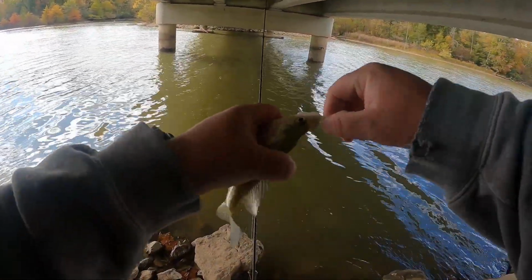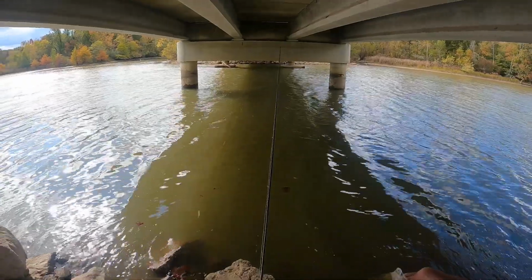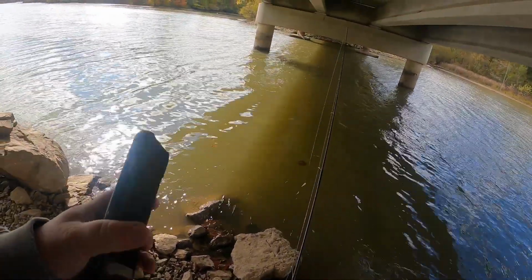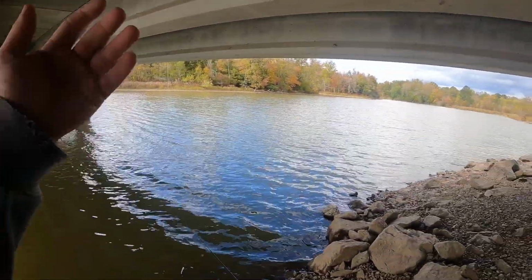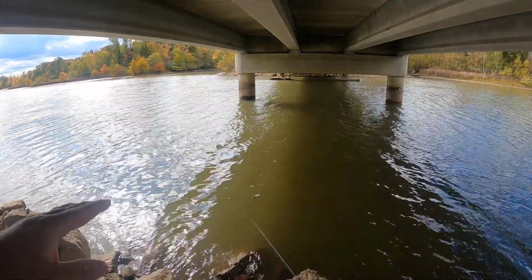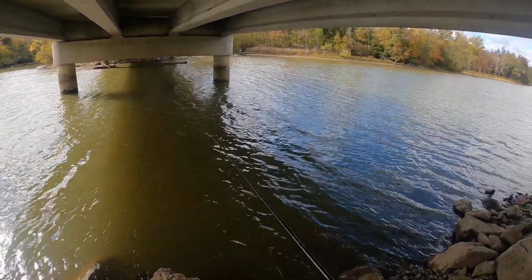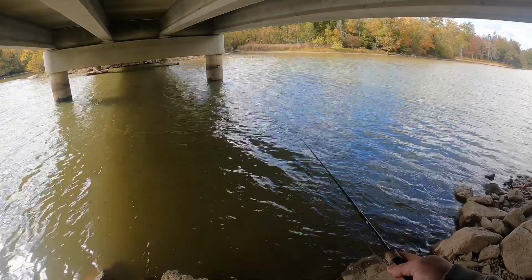Another little, ow, another little crappie. Ain't real big, but hey, y'all know the deal. I like my crappies. And you know what's funny? Today is the day after, no, the 2 days after I did the carp fishing video with Chat Cats Fishing. The weather is completely different, but got a pretty view down there. But yeah, it's definitely about 15-20 degrees cooler and much higher wind.